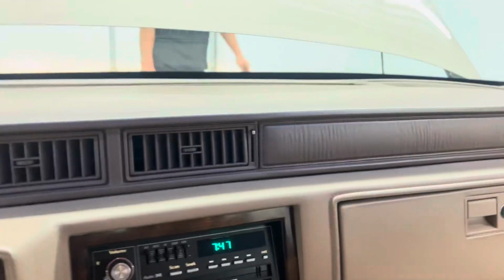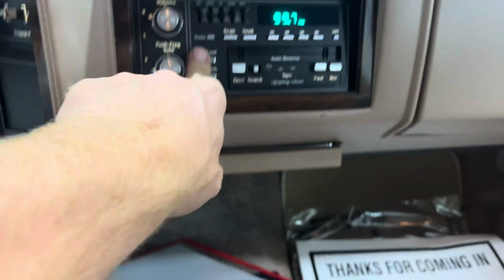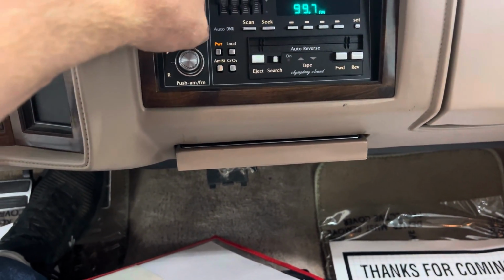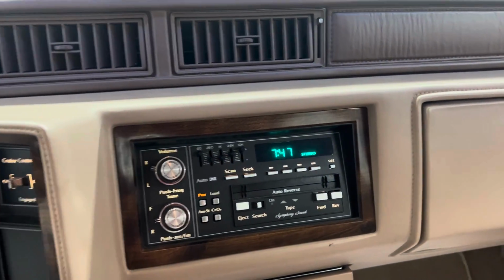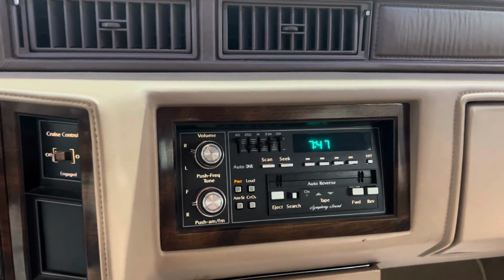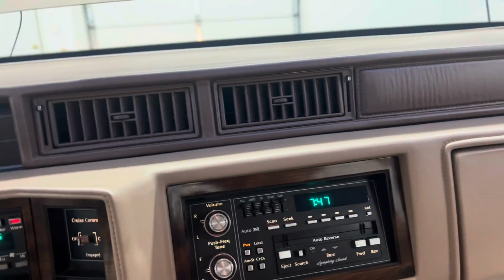This thing is way cool. I love these factory radios in these cars. I'm telling you what, the factory radios in these Cadillacs are far superior to a lot of cars' stereo systems nowadays. The air conditioning blows ice cold on this car.